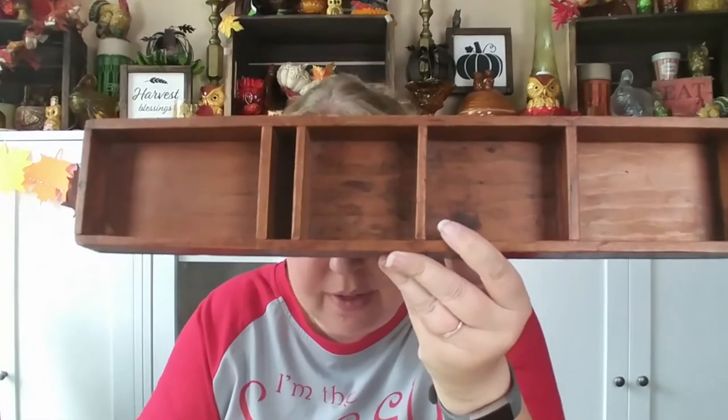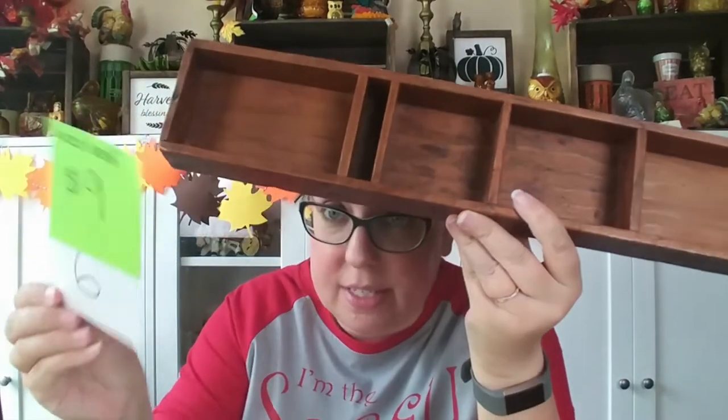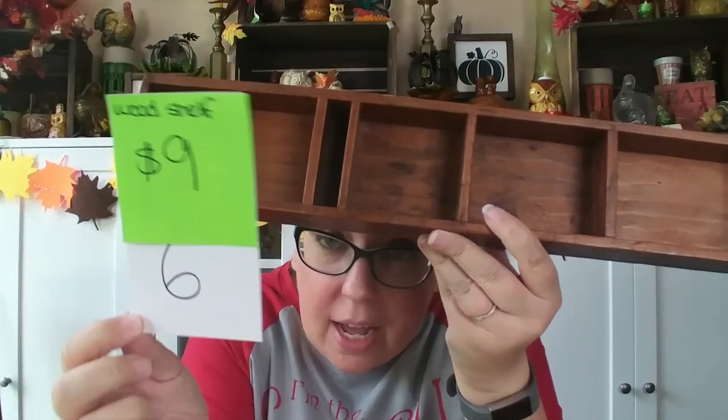This shelf is $9, number 6. $9, number 6 for the rustic shelf.